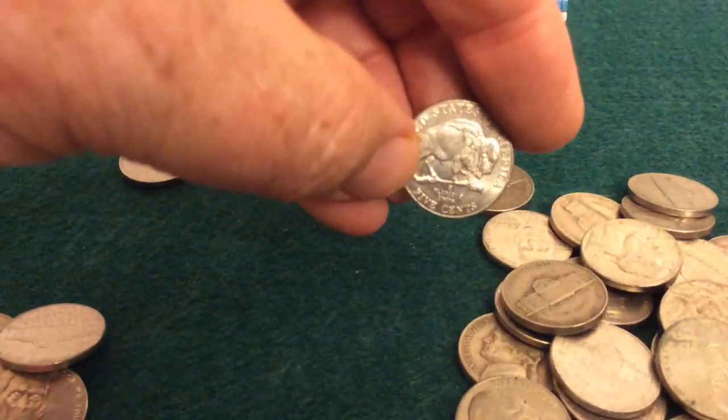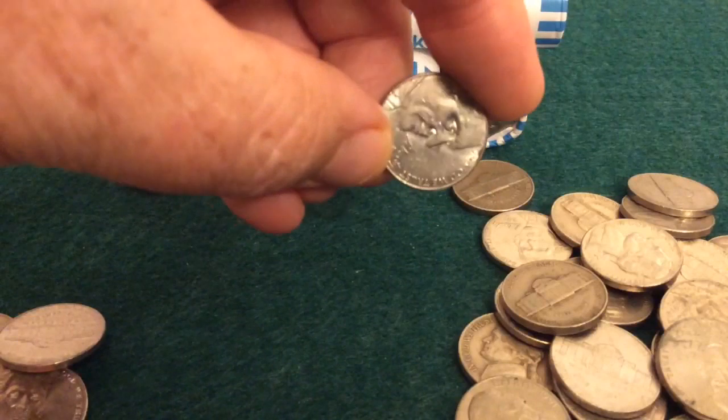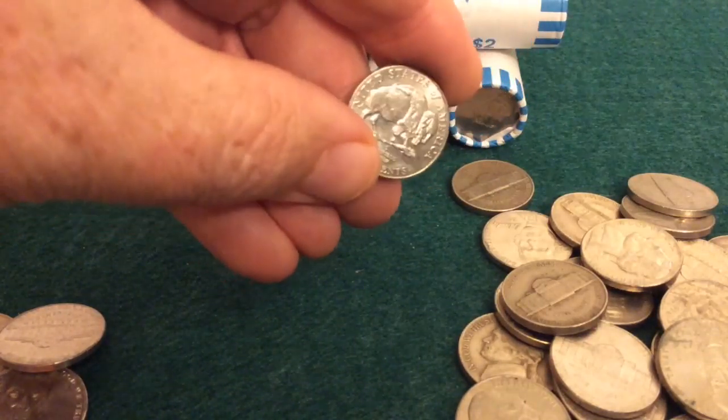Hey, look at that. Looks like we have another Buffalo nickel from 2005. And sorry about the phone ringing there. Probably a telemarketer, wouldn't you know it.